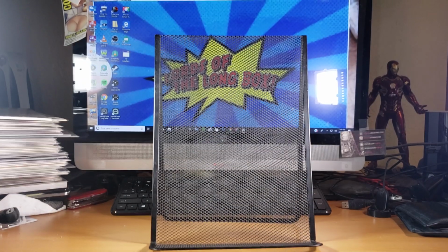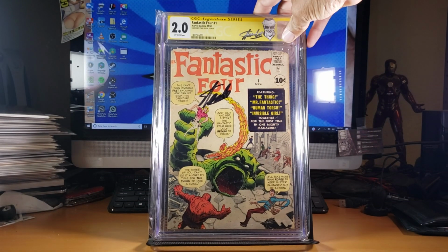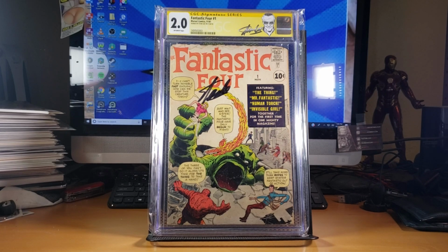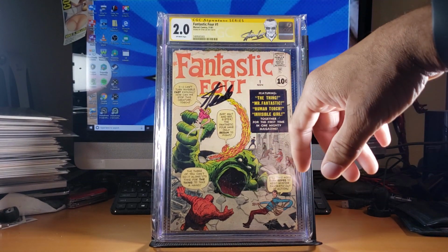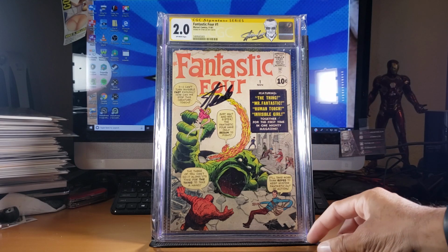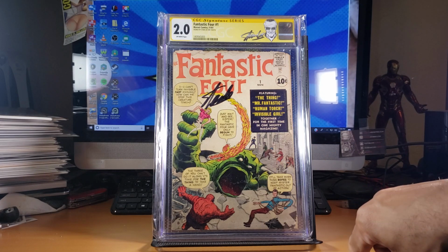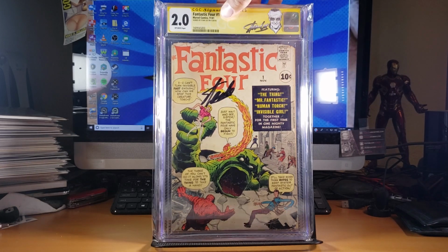So we got that. Got Fantastic Four number 1. 2.0, off-white pages. Yes, it looks like it's got burnt on the top, whatever. It looked like this book's been through some action, but I'm actually happy to have this book nonetheless. Still presents well. Still signed by Stan Lee, and yeah, can't go wrong with Fantastic Four number 1, especially with a cover like that, you know.